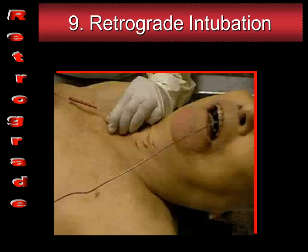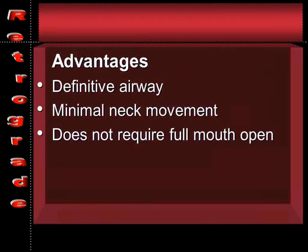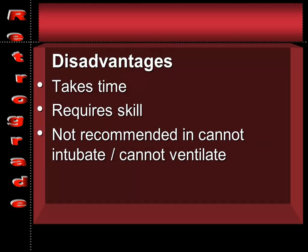So this is sort of another form of blind insertion. Puncture through the cricothyroid membrane, thread the wire, exit through the mouth, go back into the trachea, and then of course through the vocal cords. This is a form of definitive airway with minimal neck movement, but it takes time, okay? If you don't practice this a lot, it does take a little bit longer to do. Requires skills, not recommended if you can't intubate and ventilate.